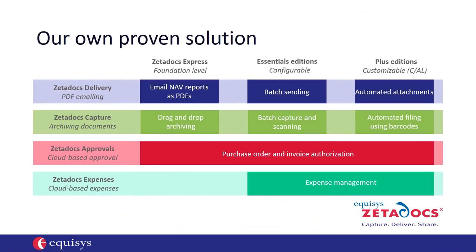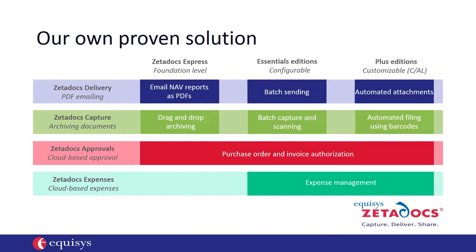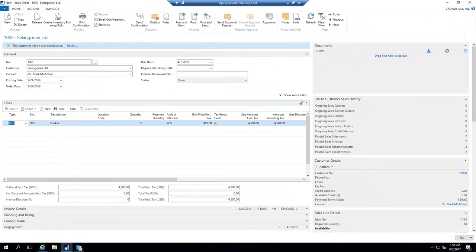So now I'm going to pass this over to Mitch, and he's going to show you how these features can assist you with your document processing within NAV. All right. Thank you, Sandra. Let me just get our NAV system up.